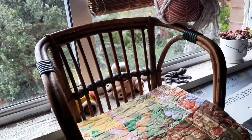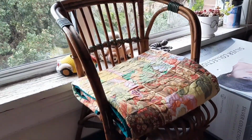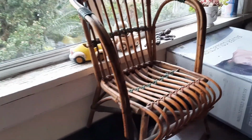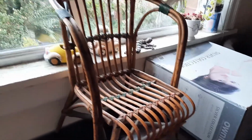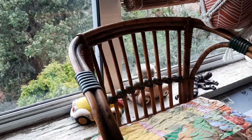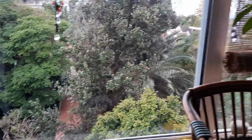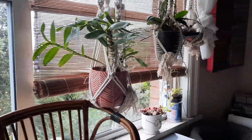This little chair, my grandmother bought it for me. It's got a cushion in it for Levine. But I've had this little chair since I was 4 years old. So it is getting on, because I will be 70 soon. Such love. Okay, so that's my bedroom.